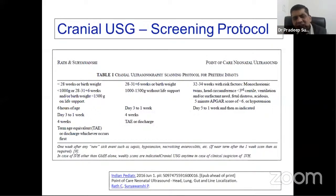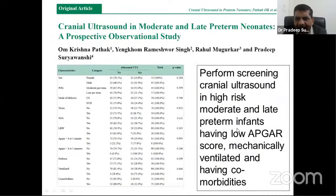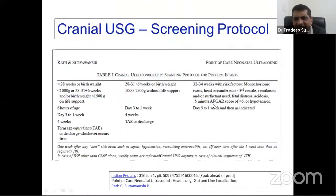For 28 to 32 weeks, one ultrasound in the first week, second week, 4 to 6 weeks, or before discharge. There was an issue related to 32 to 34 weeks, because in Western culture they don't do it. For the Indian setup, we did a study, and we saw that Indian babies with a low Apgar score, ventilated babies, and babies with sepsis have almost 30% morbidity, 30% ultrasound problems. Hence, we say that if you have risk factors like twins, microcephaly, ventilation, surfactant use, acidosis, or low Apgar scores, you should at least do one ultrasound in the first week. Yes, these are not part of guidelines, but that's what should come in Indian setups.